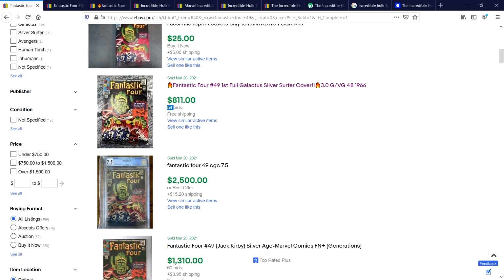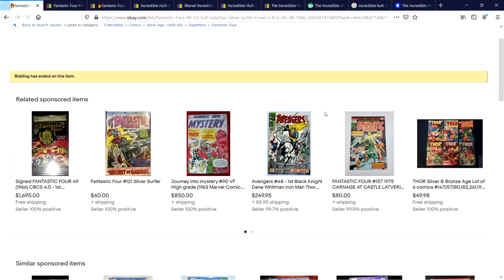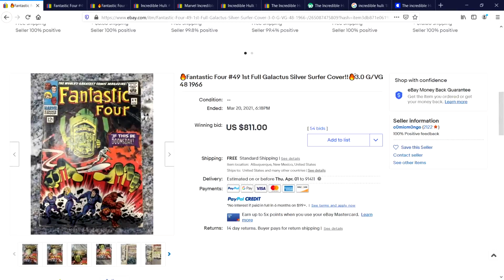This one sold 54 bids, $811. This was on March 20th. So going into here, this is a raw book. So it's hard to say exactly what grade it is, but it was listed as a 3, right?